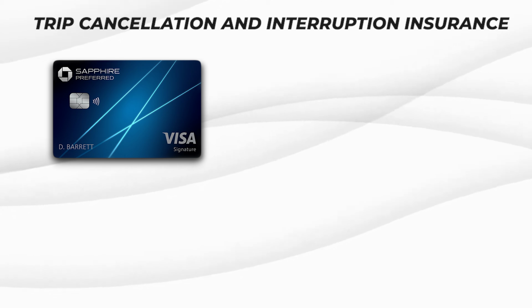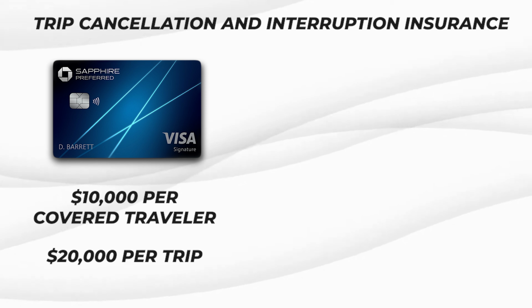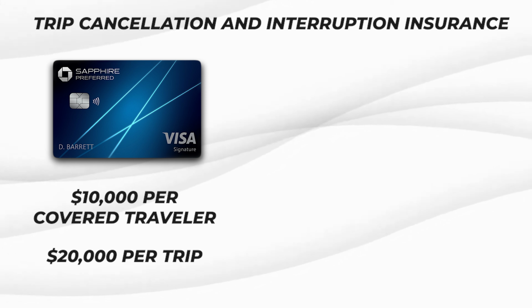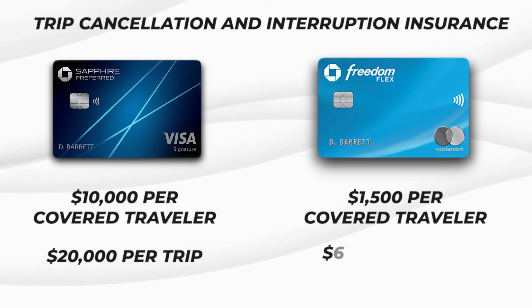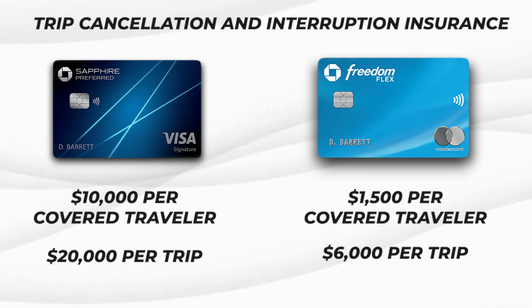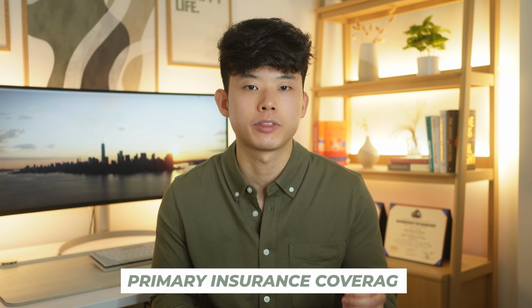For example, your trip cancellation and interruption insurance with the Chase Sapphire Preferred covers you up to $10,000 per covered traveler and $20,000 per trip for your prepaid non-refundable travel expenses, instead of just $1,500 per covered traveler and $6,000 per trip with the Chase Freedom Flex. Also, the auto rental coverage with the Sapphire Preferred is primary insurance coverage instead of secondary with the Chase Freedom Flex, meaning it kicks in before your personal auto insurance, making this a better card to use for booking rental cars.